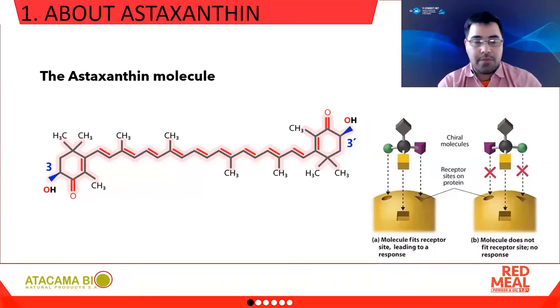Something is chiral if you can distinguish it from its mirror image. Think about your hands and the reflections in the mirror. On each side of the molecule, there's an asymmetric carbon, marked in blue, attached to OH groups, which can be projected either below the plane or above the plane. Then there will be three configurations for astaxanthin called enantiomers.